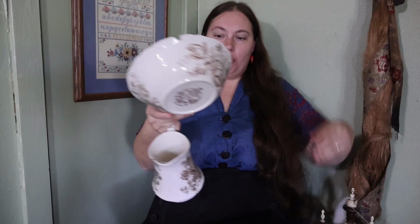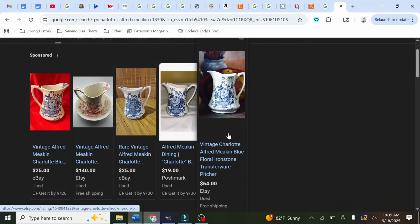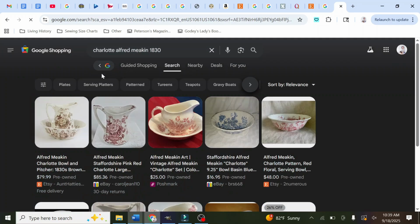Alright, so this is my pitcher and wash basin set. It's smaller, which I like because it's easier to pack. But this is Charlotte by Alfred Meakin, Staffordshire, England. Alright, let me Google that and see if we can find it. There it is, found it. But yeah, it comes in pink, it comes in blue, and also comes in the brown. I picked brown because my dishes are all brown, so I just decided to have everything brown, I suppose.